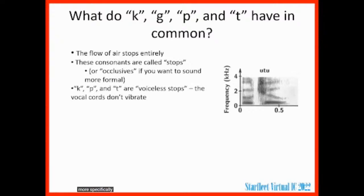More specifically, k, p, and t are the voiceless stops of English, which means the vocal cords aren't vibrating. If you look again at that "utu" picture and that complete band of white, and then you look on either side of it, you'll see some dark vertical stripes that are very regularly spaced, and those are the regular vibrations of the vocal cords. And they're not happening during "utu." If this was "udu," you would see a little vibration even during the consonant.